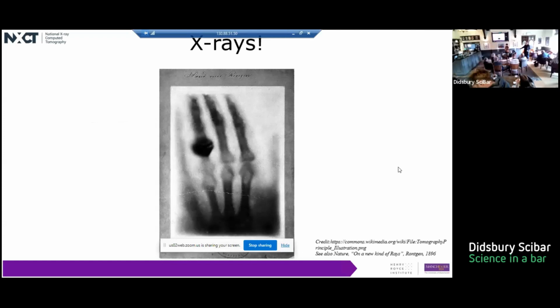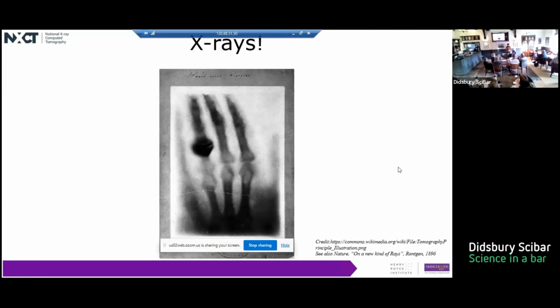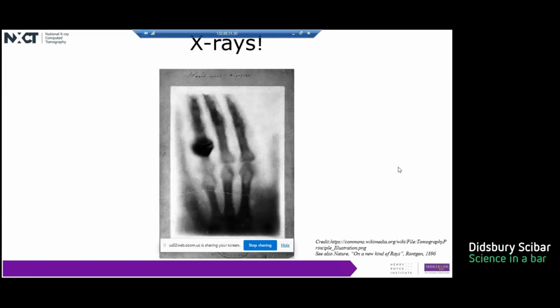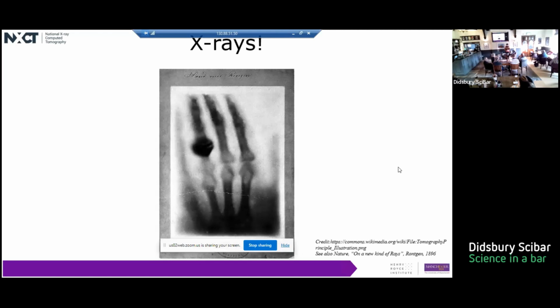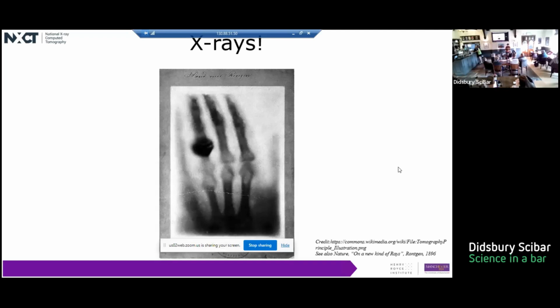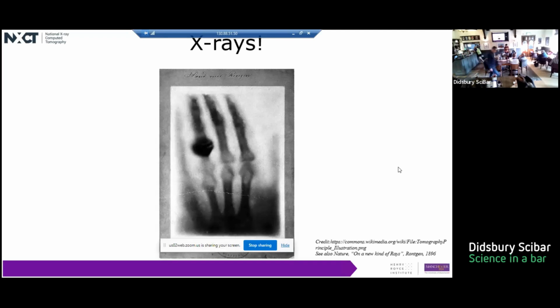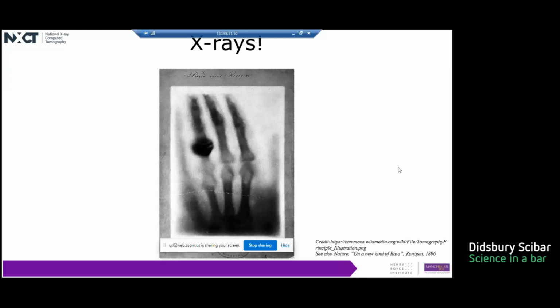You'll forgive me, the way I tell stories about science is by telling stories, and the story behind it I find particularly fascinating. This is actually not Wilhelm's hand, it is his wife's hand. And when he developed the photograph and showed his wife, she declared, in German, obviously, "I have seen my death." She was absolutely astounded. No one had ever seen their own skeleton before, and it freaked her out so much that she refused ever to set foot in his laboratory again. I sympathise. No one had ever seen their own bones before, or at least their own living bones before. I'm sure maybe some morbid people had perhaps had an amputation and had seen their bones, but no one had ever seen their living bones before.